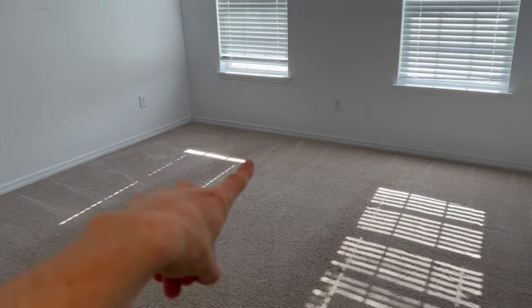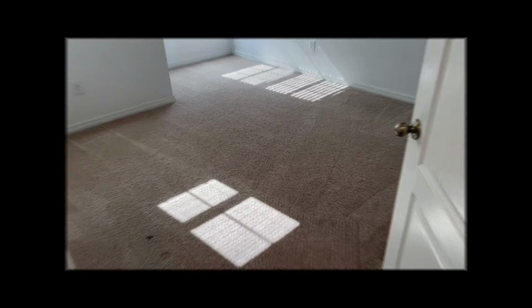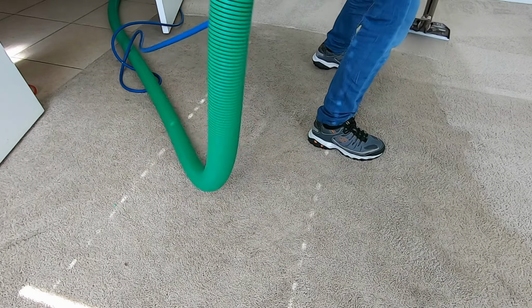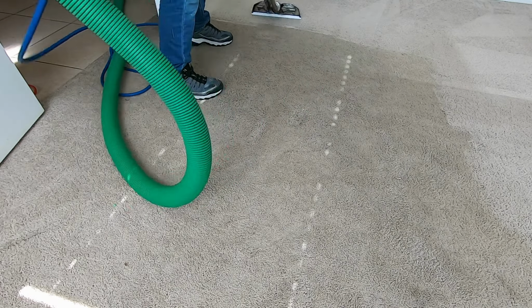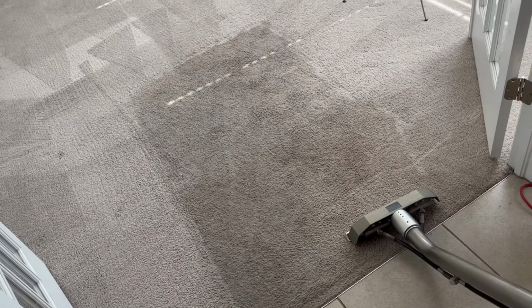Done. Got all those stains there in the one patch. You can't even see from here. Done. Well, what do you guys think? You think it's any better or not? Yeah, I think so.